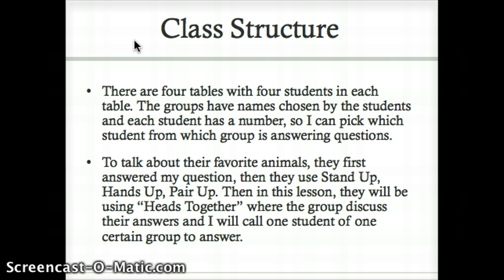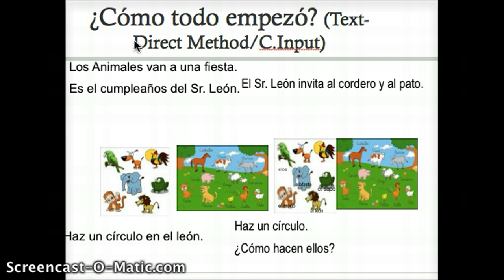But in this lesson, we're going to be using heads together, in Spanish, cabezas unidas, and they will be discussing their answers with the group, and then I'll call one student from the group, and everybody in the group has to know the answer. Cómo todo empezó, how did my lesson start?